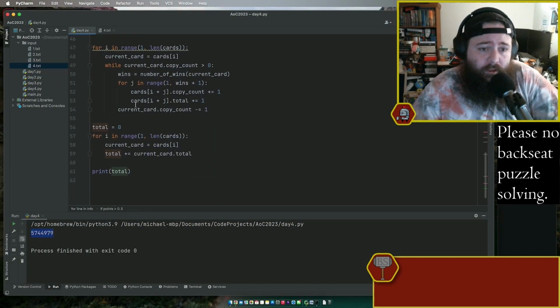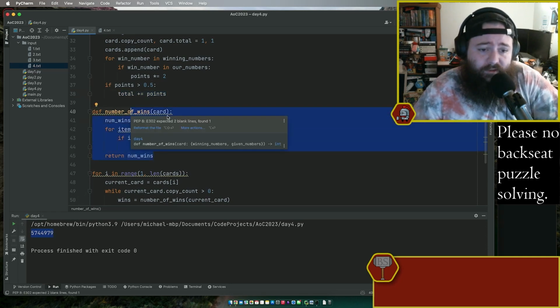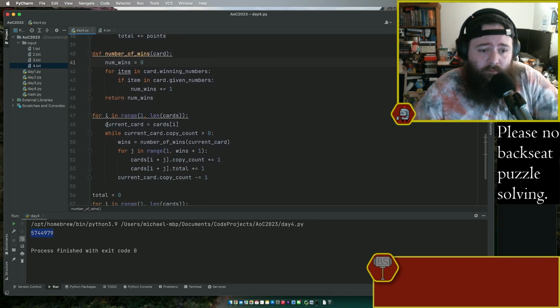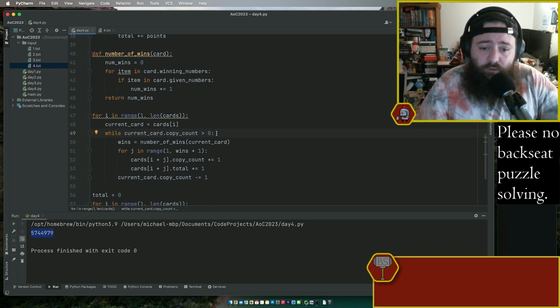So for this one, I did end up using the object. First I made a quick little function just to compute the number of wins, just to separate some of the logic away. So loop through all the cards. Then I created a copy count attribute, so that I could work through the copies and then decrease them as I use that win.